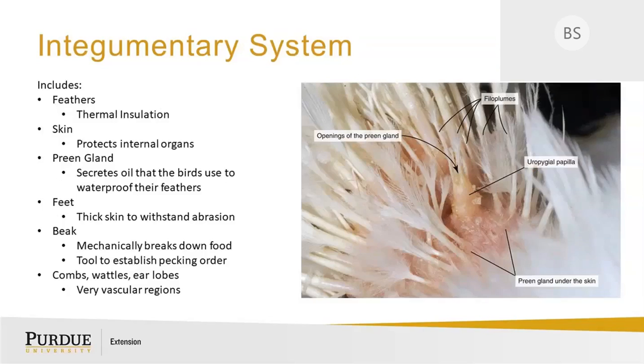And then the preen gland is something interesting to me. So you can see in the picture here, the preen gland is labeled. It creates a special oil that the birds, you'll see them reaching around, they move their nose over it, peck at it a little bit, and they use that oil then and spread it over their feathers, and it gives them this waterproof layer and protection over their feathers.